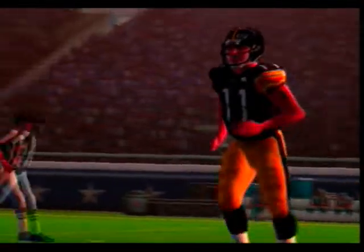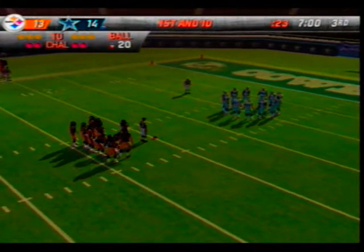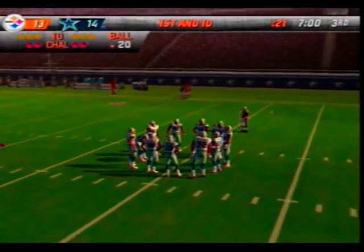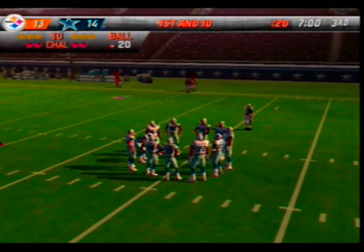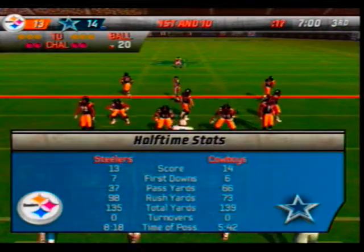Both teams have played pretty well so far. It's still anyone's game. Ball on their own 20. 20-yard line. First and 10.